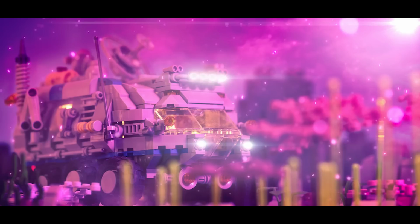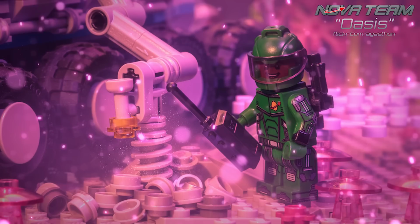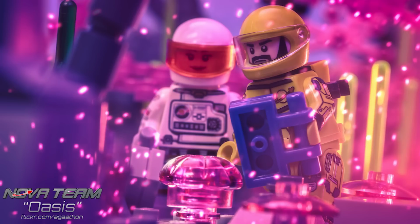But something that really drove me to liking this is the composition that our builder has done with the photos here. It's part of the Nova Team Oasis, and now you can really see an entirely new level of imagination and creativity and really the world that this build was meant for.